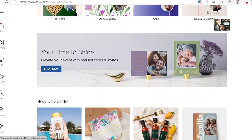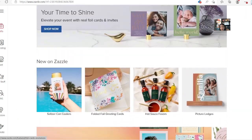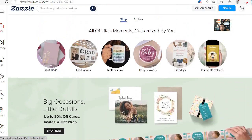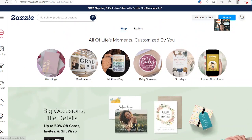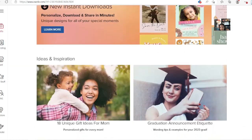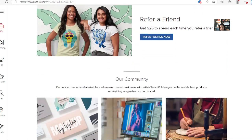Here's Zazzle, and Zazzle has a lot of things. I think they also allow you to do instant downloads, a birthday shop. Yeah, it's a lot of different things customized for you, and you can sell a lot of things on here. So let me know what you think about these different platforms here.